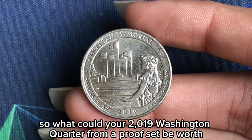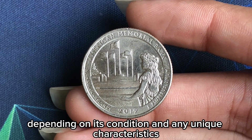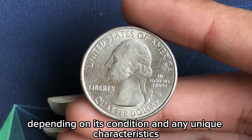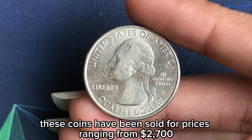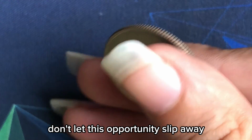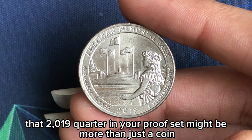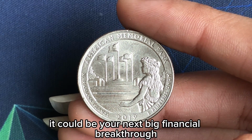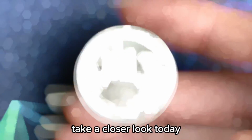So, what could your 2019 Washington quarter from a proof set be worth? Depending on its condition and any unique characteristics, these coins have been sold for prices ranging from $2,700 up to $53,000. Don't let this opportunity slip away. That 2019 quarter in your proof set might be more than just a coin. It could be your next big financial breakthrough. Take a closer look today.